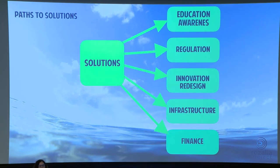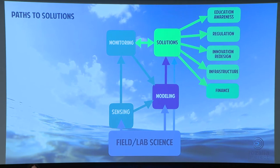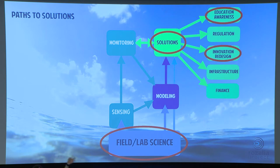And our expertise is really in two parts of this, but I wanted you to be able to read our solutions. So zooming in, this is sort of a working document, with five categories of seven solutions, and we're going to talk about these at the end, in the last part of my presentation. My experience and expertise, and our group's, is largely in expedition science at the very front end, and in solution development, especially education, awareness, and innovation and redesign.